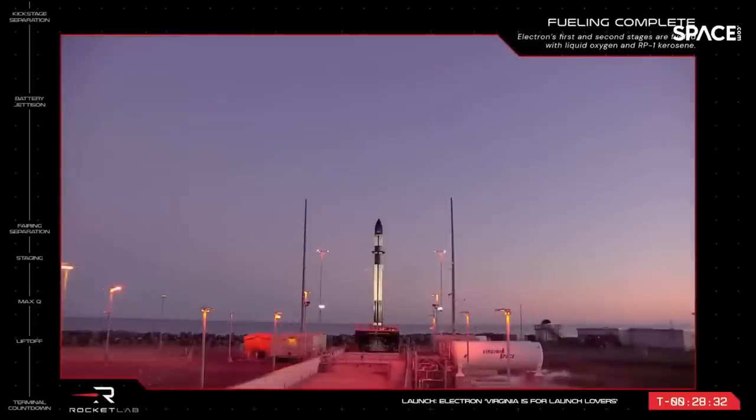Luckily, we know how to move fast, and alongside Virginia Space, we built Launch Complex 2 in just 11 months as an indication of that speed we can move at. For the majority of last year, we launched Electron every month, and our fastest launch turnaround in 2022 was just 15 days.